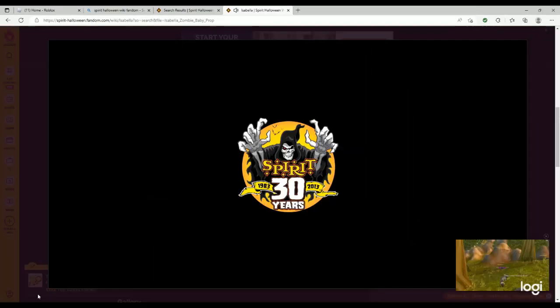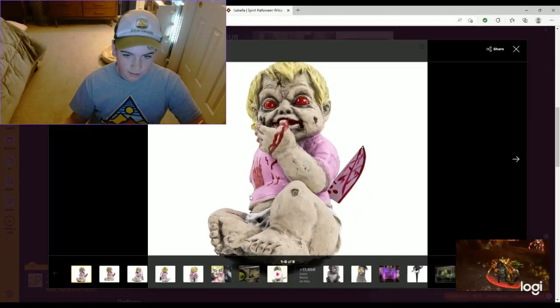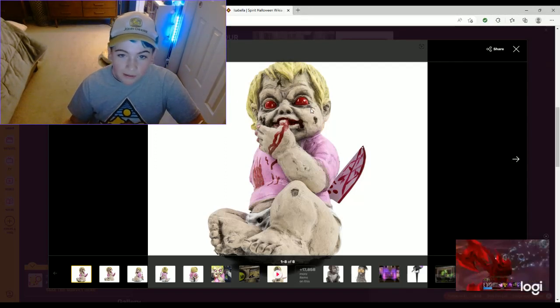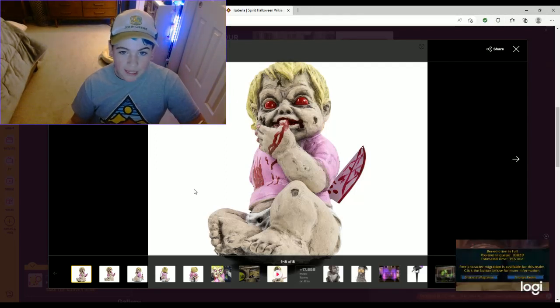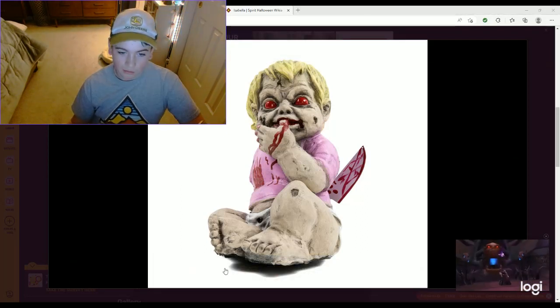Isabella is pretty awesome with that knife of hers. You know what? In this image, it looks like the eyes light up red, but they actually light up pink, which I think is kind of cool. All right, anyway, next thing's next. Number 11. Actually, we have one more zombie baby to look at. Last zombie baby, I promise.